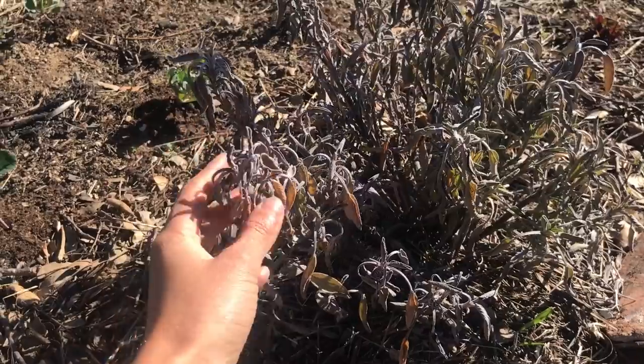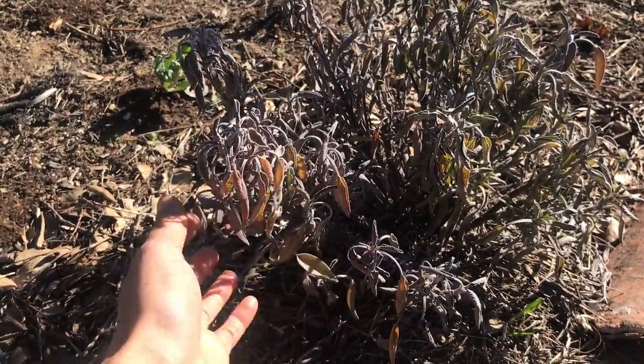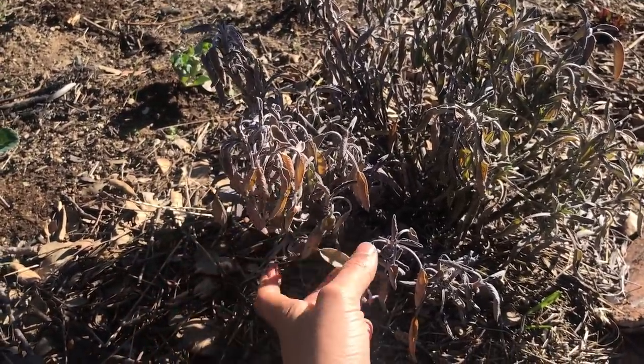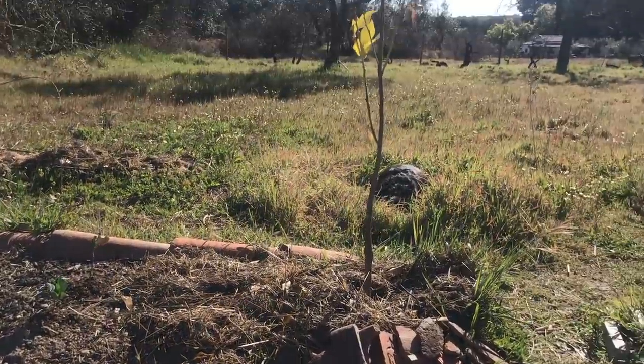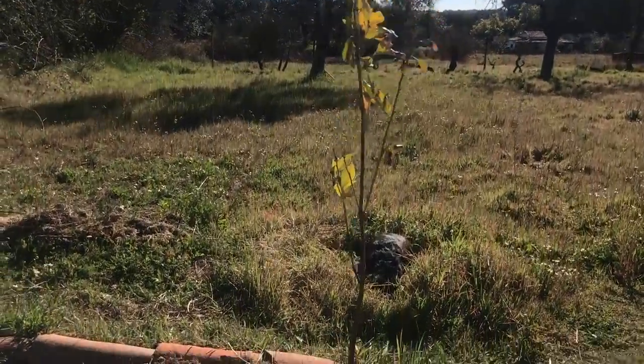I'm not sure if I should cut it back or whether that would kill it. Let me know if you know what I should do with this, whether it needs a hard prune or just leave it till it starts going green again. Another little sorrel. Oh, poor lemon tree. It's really not liking the cold.